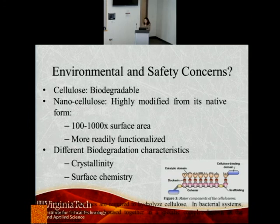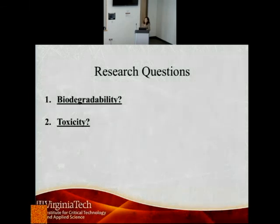I mean, we know cellulose is biodegradable, but it is hard to biodegrade. It requires this really complex subunit in the cell called a cellulosome. And nanomaterials, as we all know in this group, are distinct from their bulk counterparts. So it is important to verify that it really is biodegradable. And then we're also interested in toxicity. So do the cells exhibit a toxic response?